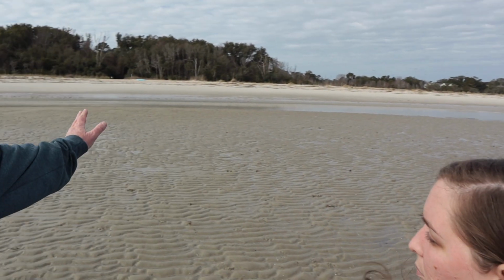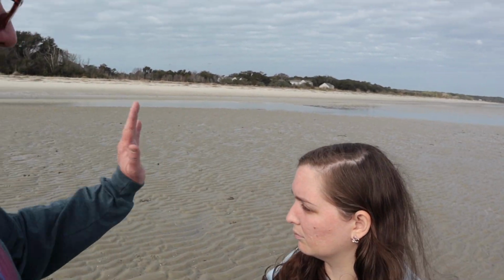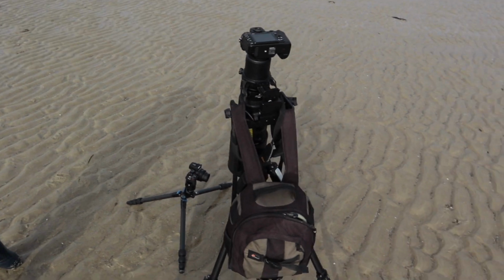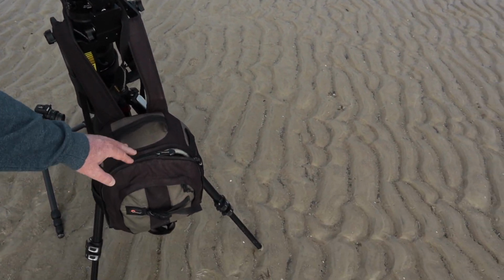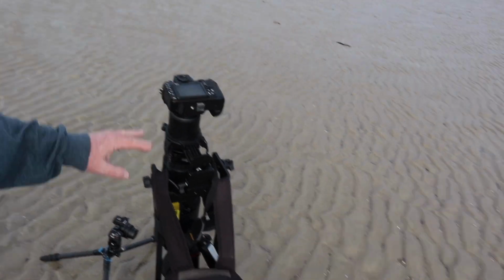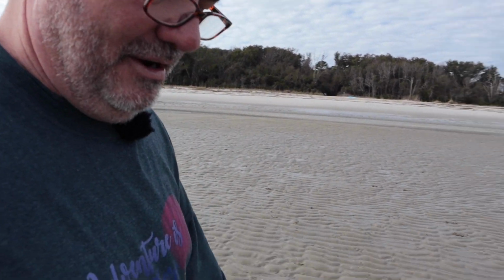I walked all the way out here and was doing wildlife, and then I just stopped. And look, I've got my backpack hanging on my tripod, and I've shut down operations with the wildlife camera, and now I'm doing way down here.